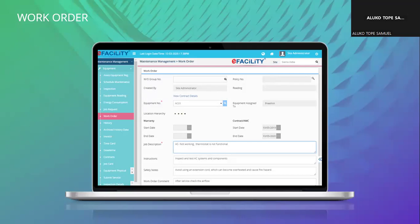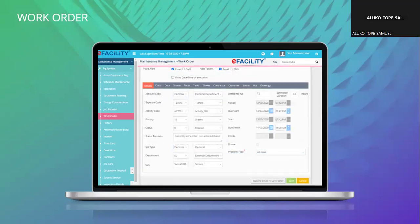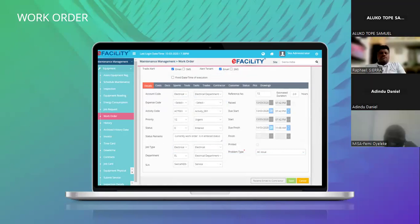And you can give the job description to the technicians, and then you can also give the instructions and safety notes. Also against this work order, you can understand what the cost is, like labor cost, spare parts cost, and other related costs for this work. So that can also be calculated. And then you can also set the priority, whether this work order is high, low or medium priority. That can also be set in the work order management.